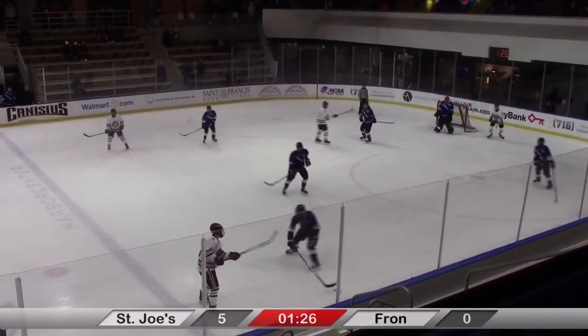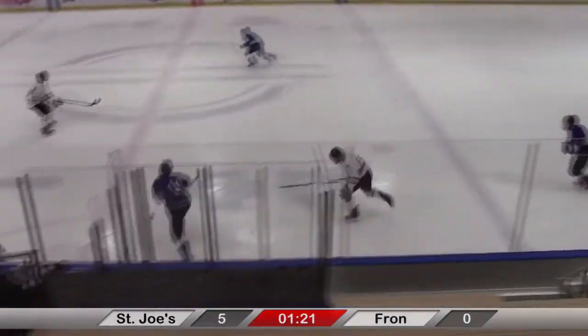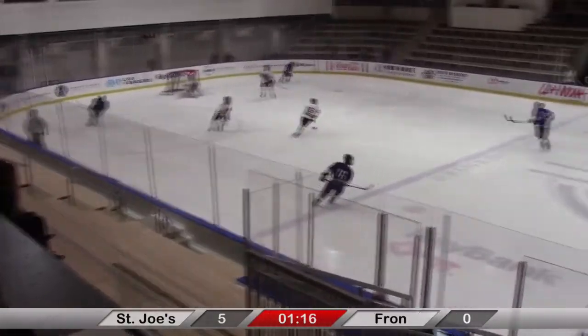Passes it back to Flowcare. Flowcare tries to get back to Redding, but Frontier applies some pressure. We have Messing, Ryan Messing going in on goal. A partial break here, tries to pass it, but it is intercepted by the Joe's defense.